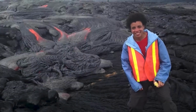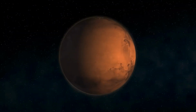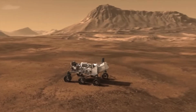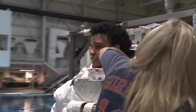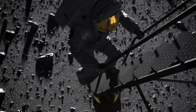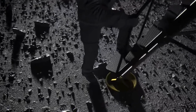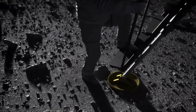Before becoming an astronaut, Dr. Jessica Watkins worked as a planetary geologist. As a member of the science team behind NASA's Curiosity rover, her work focused on Mars. Now, Jessica is working aboard the International Space Station and is one of the Artemis astronauts and rare human beings who may get to leave their footprints on the moon.